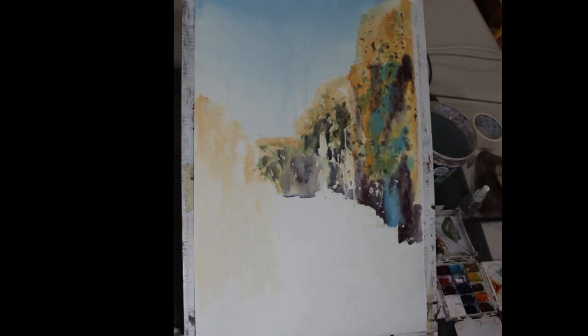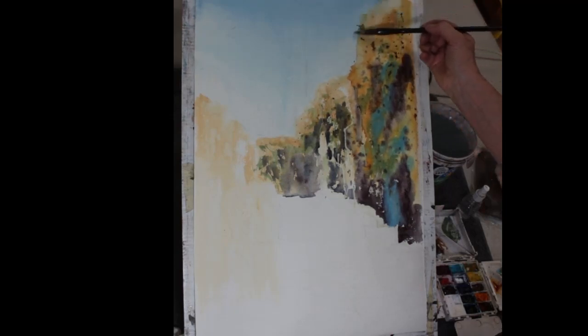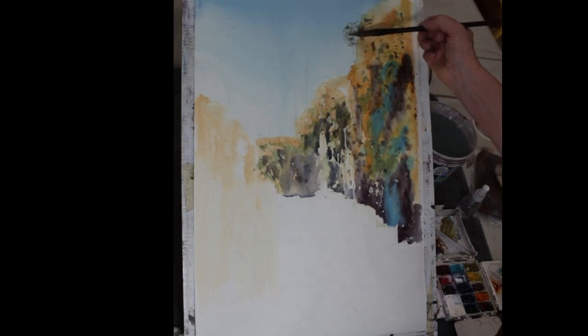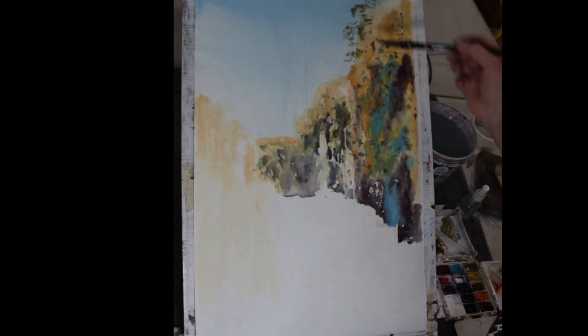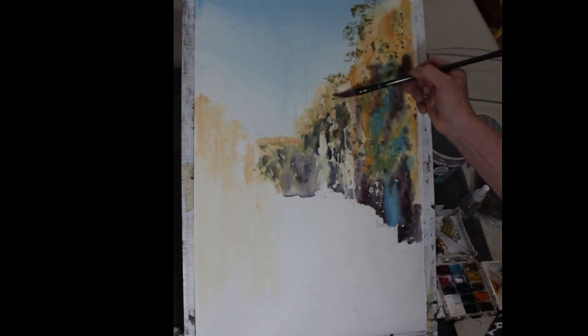So now I'm using some fairly dry paint, and the paper is fairly dry as well. So I'm going to sort of scumble some little gum trees. There were little trees and other shrubs clinging to these harsh cliffs and struggling to survive. Some of them were quite tropical and tough, others were quite delicate, so a real mixture of foliage. So I'm trying to replicate that with the marks I'm making on the paper. I'm not trying to do any branches or twigs, this is just different masses of foliage that were there on the cliffs.